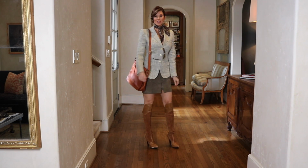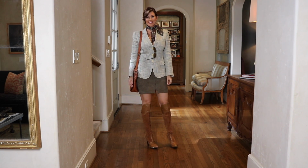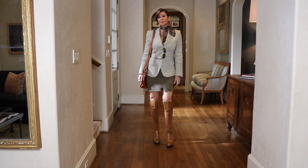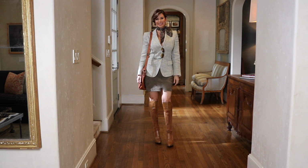You can do this look either with a skirt. Mine is a suede skirt. You can go short or long, again, depending on what you feel comfortable with. You can do a skinny jean or a flared jean, either or. I'm adding a small neck scarf in animal print, which I said is another trend.